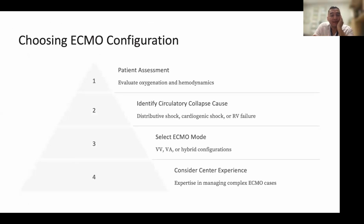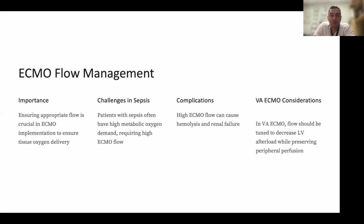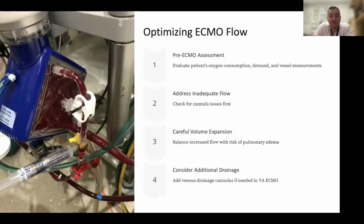So again, how do we go about it? We have to select these patients very carefully. We have to be aware of the course of the disease itself. What kind of a shock are we dealing with? Let's make sure that we're putting on ECMO the patients who are appropriately chosen for that. And what do we run into when these patients are managed? What are the challenges that come with sepsis itself? What is the importance of the quality of oxygenation, the consideration about Harlequin syndrome and things like that, and so on.